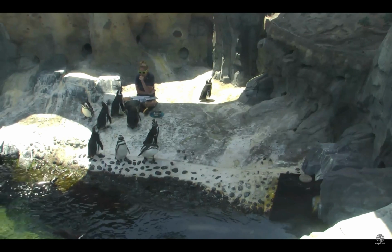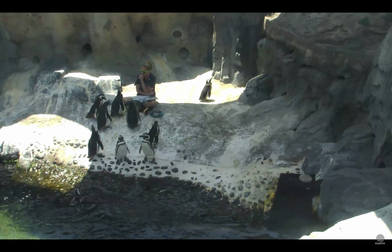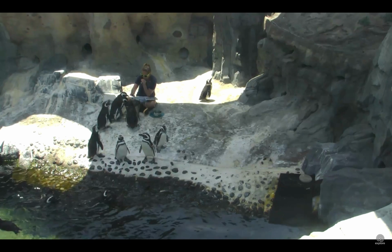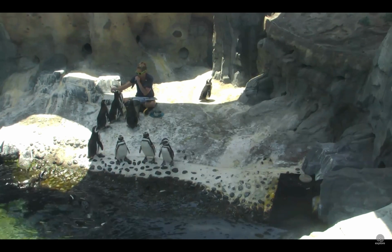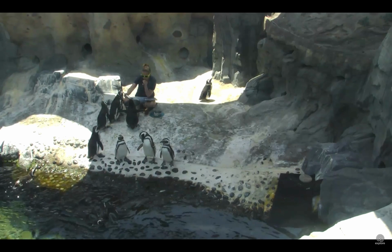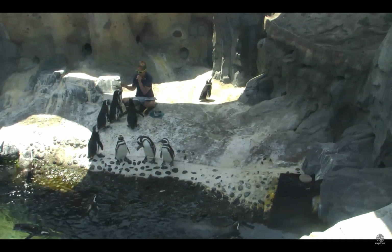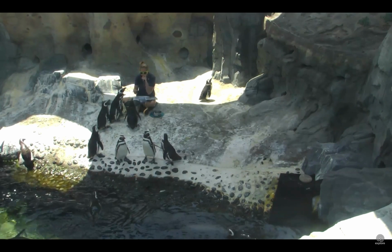Now, if they were in their natural habitat, the males would arrive about 3 weeks prior to the females. They'd build that nice nest on the ground or in a hole by a plant, wherever they can reach it or build it. And then about 3 weeks after that, the females would arrive on the beach, pair up with the males they were already paired up with, maybe find a new mate if they didn't have one or they lost their mate. But again, they are monogamous or mate for life.